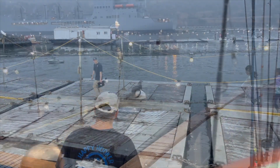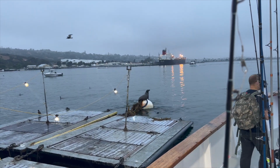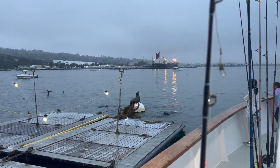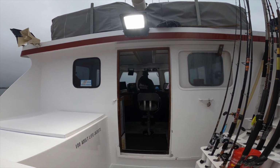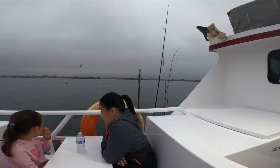But beautiful morning, kids were enjoying themselves, and that's the key thing on these kids trips, is making sure that the kids are nice and comfortable and enjoying their surroundings. It seems like they understand the point of fishing better than us adults sometimes, that it's not always about catching the fish, it's about just enjoying the ride. And a beautiful upper deck to hang out on.